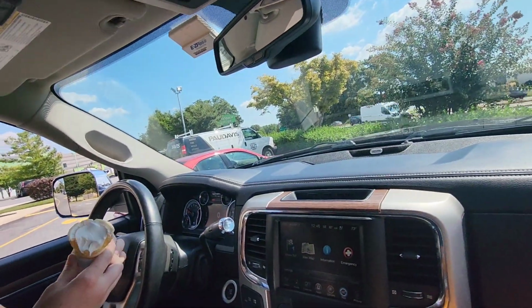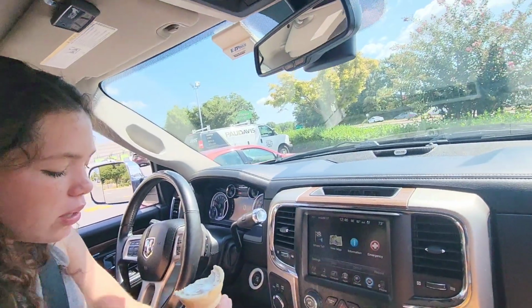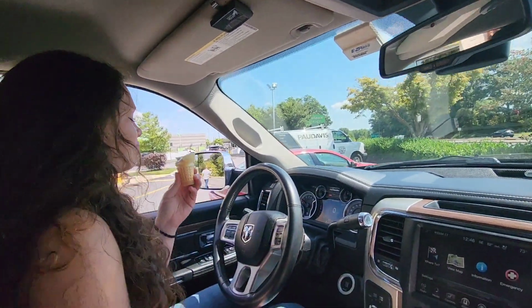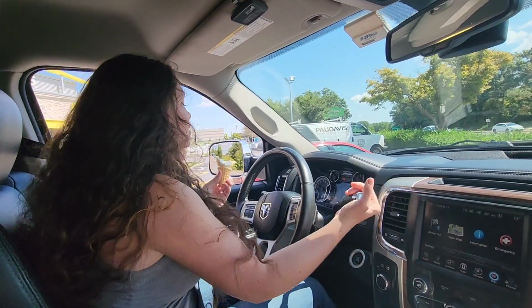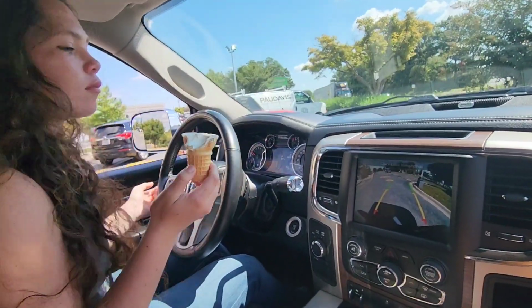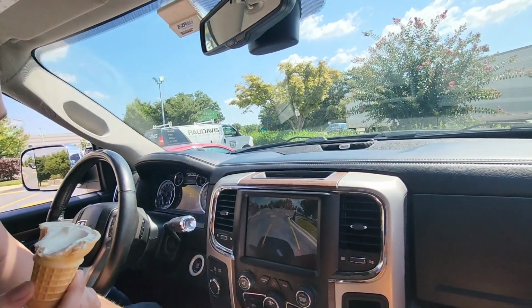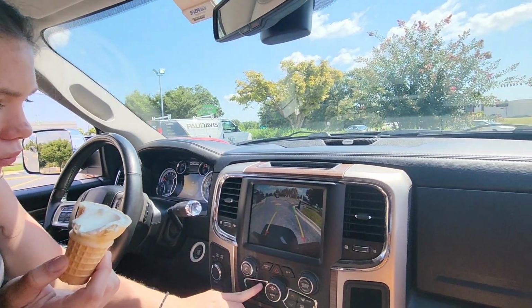Let me prepare for the ride. Oh, yeah. What's the oh, yeah about? How nice this is. Okay, I don't like the air on this high. How do I turn it off? Check that blue button. No, hop, red button. There you go.